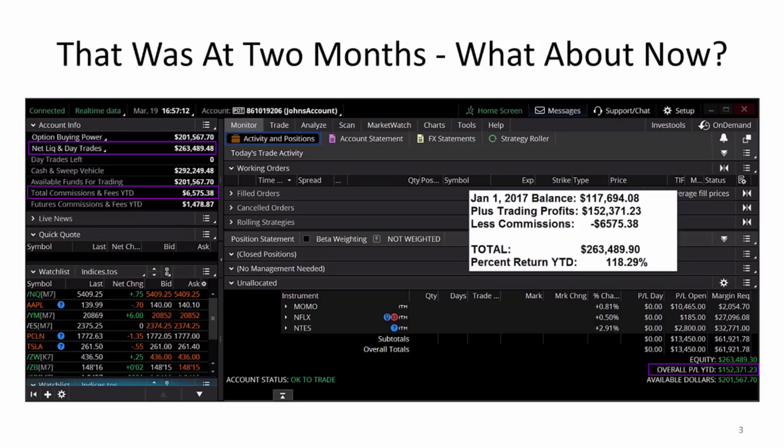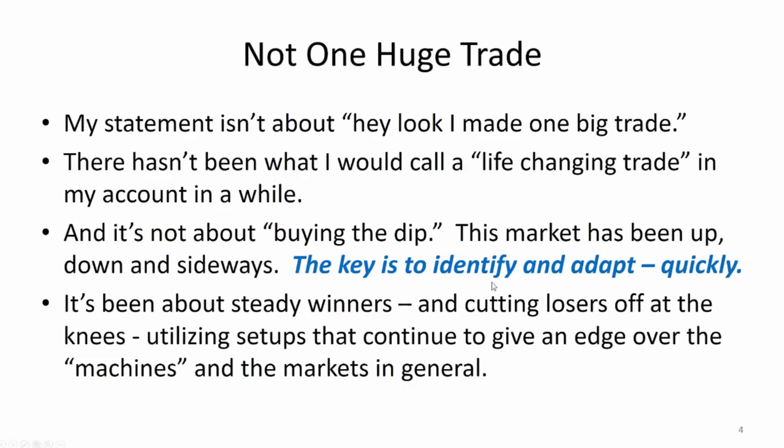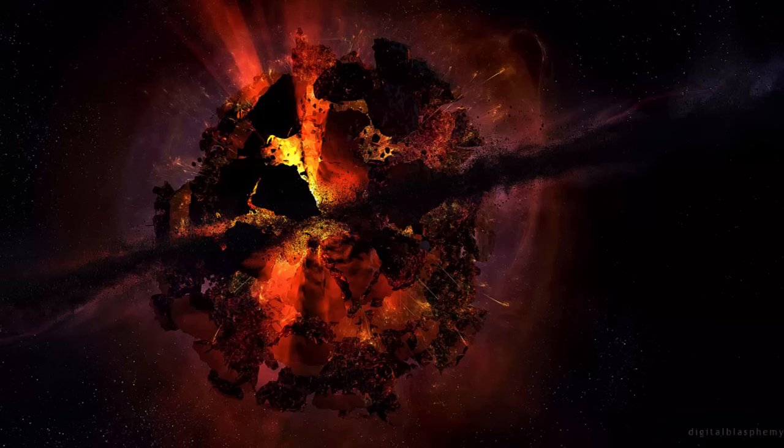So the idea with this is that this is not one big trade. I've had a series of trades this year, obviously winners and losers, and the winners are outshining the losers, but it's not been one, oh my God, did you see that trade? That's why you're up. It's making $1,000 here, $5,000 here. We're currently in a really solid trade in Snapchat, and I can show you that one real quick.